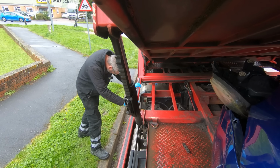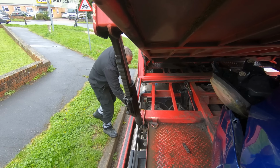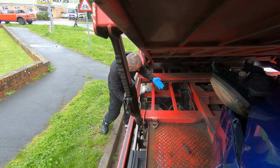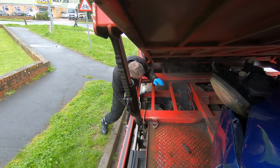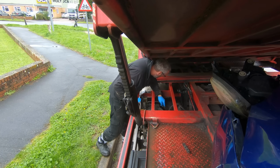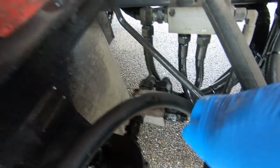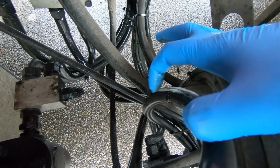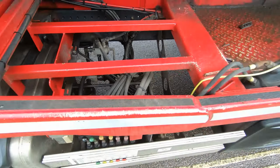What was that? Oh, I think we've got a hydraulic leak. Oh, yeah. Wow, got a hole in the pipe. As you can see, we've got some pipe making contact here. And just there, we have a hole. Well, I'm going to have to get that fixed when we go back to the yard.